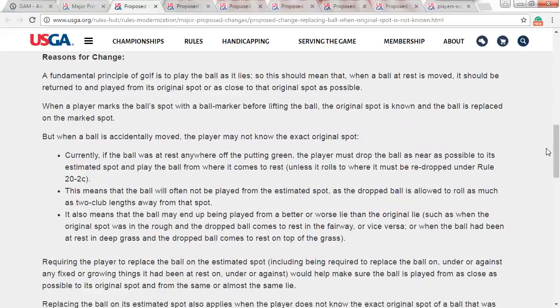Okay, so a fundamental principle of golf is to play the ball as it lies, so this should mean that when a ball at rest is moved, it should be returned to and played from its original spot or as close to that original spot as possible. When a player marks the ball spot with a ball marker before lifting the ball, the original spot is known and the ball is replaced on the marked spot. But when a ball is accidentally moved, the player may not know the exact original spot. Currently, if a ball was at rest anywhere off the putting green, the player must drop the ball as near as possible to its estimated spot and play the ball from where it comes to rest, unless it rolls to where it must be redropped.